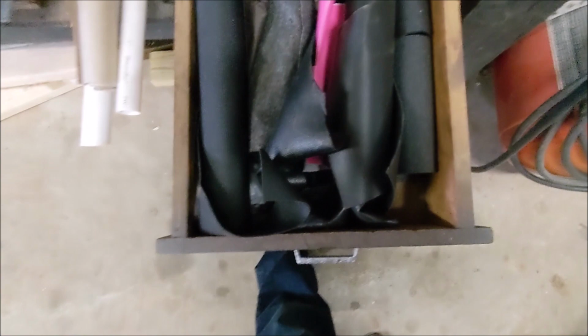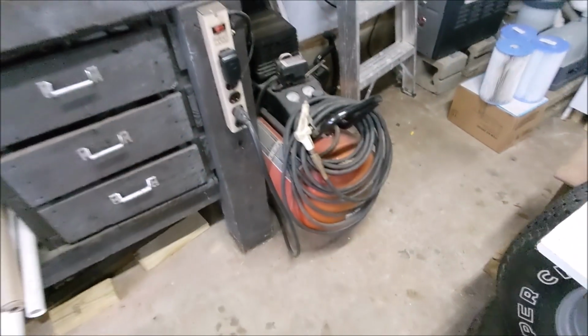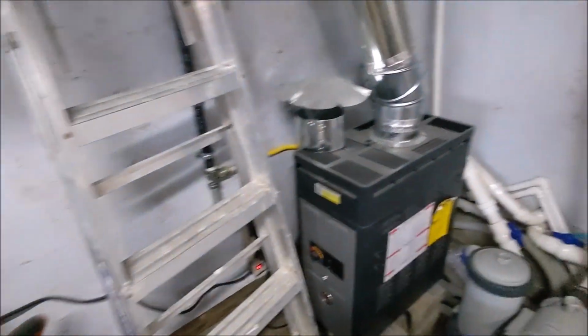Underneath that is the fabric drawer. Again, just little pieces of carpet, toolbox liners. There's some black vinyl in there, some pink vinyl, just scraps of fabric. Okay, we got the air compressor. Some lawn tools laying here in the corner, as well as my 3-foot level, my ladder.